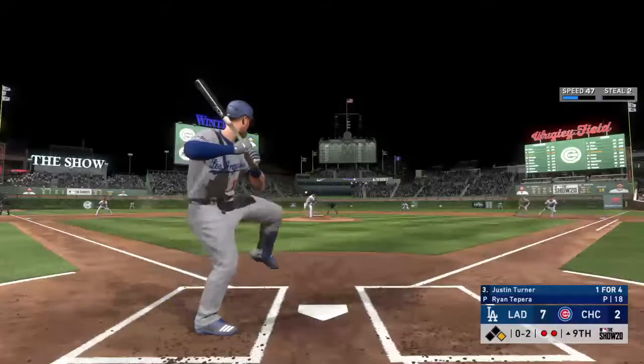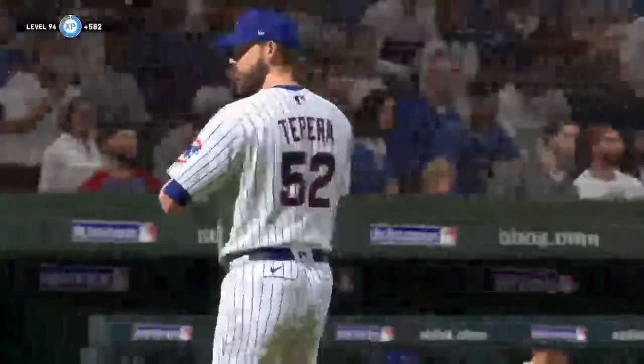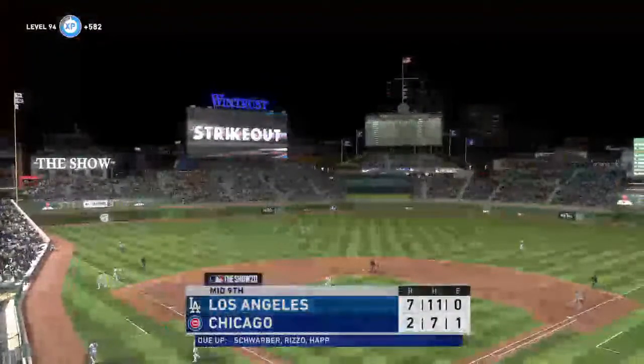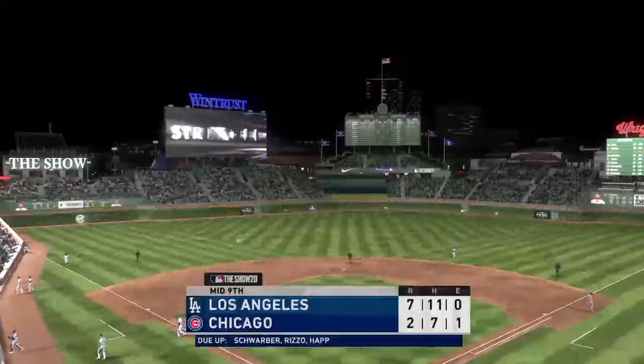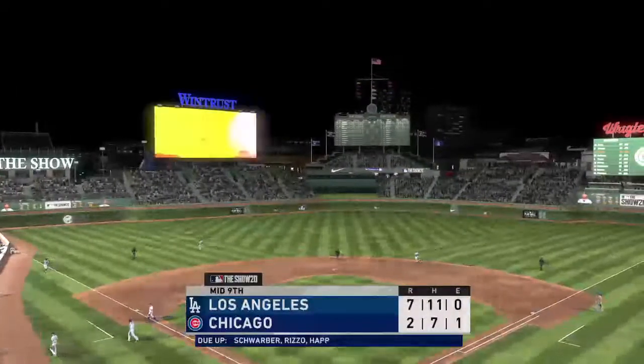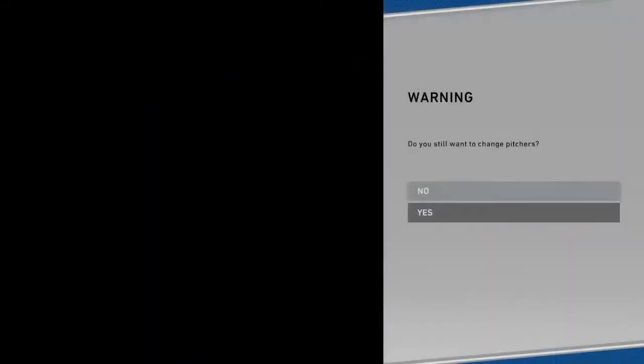The 0-2 once more is a swing and a miss. That's strike 3. So it's 2 runs on 3 hits, no errors, and a runner left on. On to the bottom of inning number 9. 4, 5, and 6 coming up. It's the Dodgers 7 and the Cubs 2.